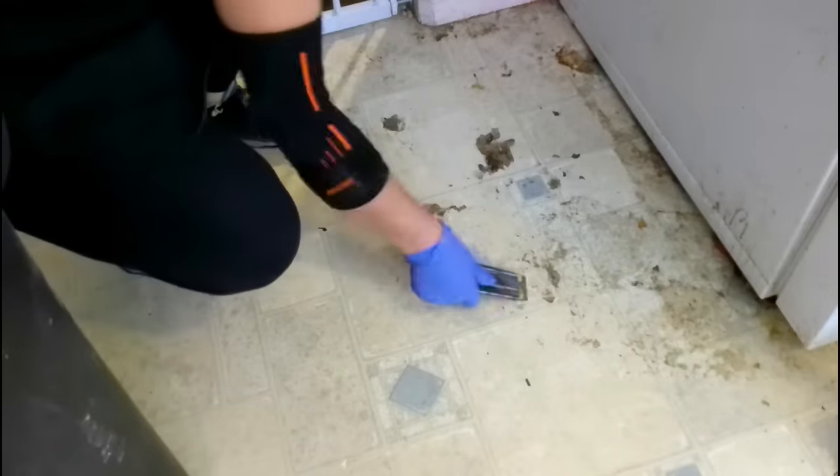But it's a lot more of that sticky stuff. This is where the trash can was. So, of course, you're going to see a lot of gunk that falls out and sticks to the floor there.